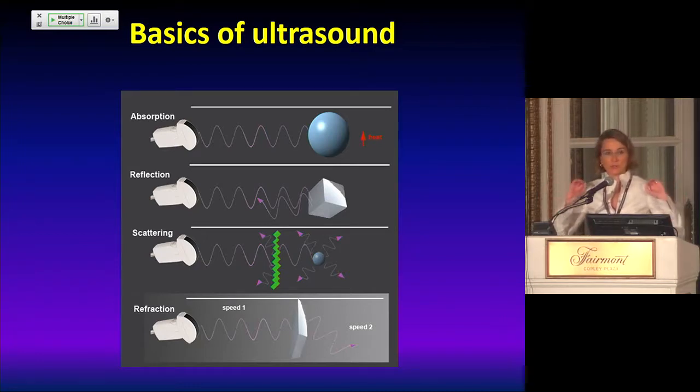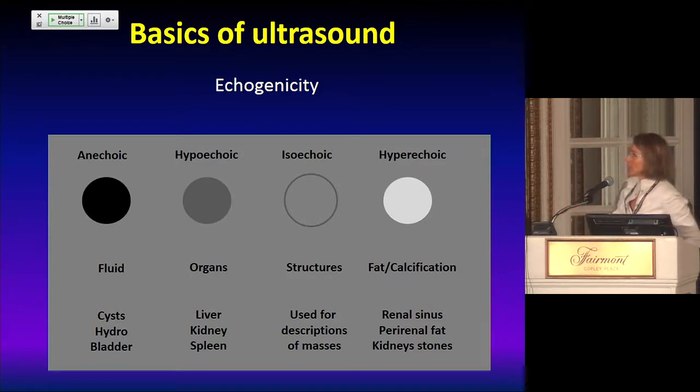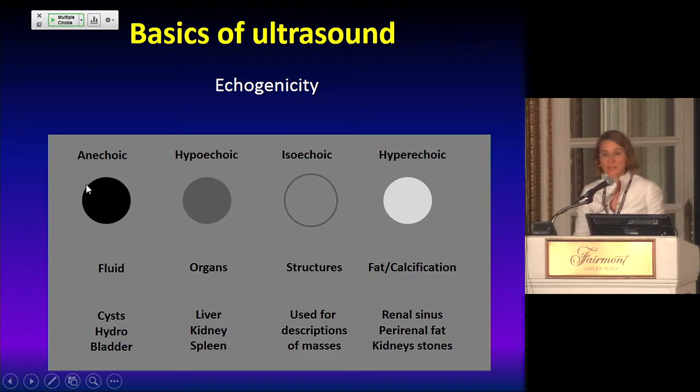So B mode shows you different brightnesses: bright, black, and different grays. Therefore, the words that are used in describing those images will be something like anechoic, which is black. Remember, that is fluid. Something that is hyperechoic, on the other side, will have a high intensity signal. It is calcification or fat. And words like hyperechoic and isoechoic will be used to describe structures in comparison to each other. So we will use those words for describing the echogenicity of the liver or the kidney.